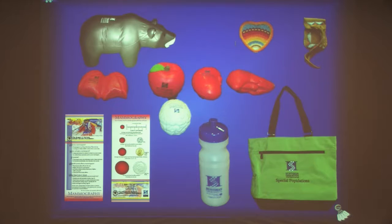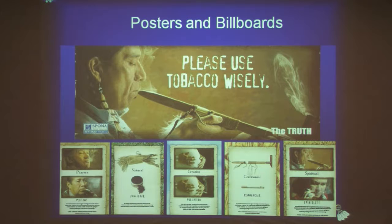And then this is something that we did with the Department of Health and with Love Communications. It was a big, huge campaign on using tobacco wisely, on reducing tobacco risks. It was statewide. We had billboards and posters, and all of this is on our website, so you can download these posters free of charge.